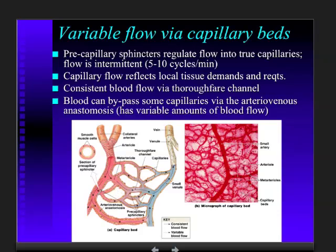Enjoy that for a bit, I'll be back later. Open, let a little blood in, close, live off of that oxygen and those nutrients. Allow waste to get back into the blood, and then open again. Flush that out, bring in some new. So it's intermittent by virtue of these pre-capillary sphincters.